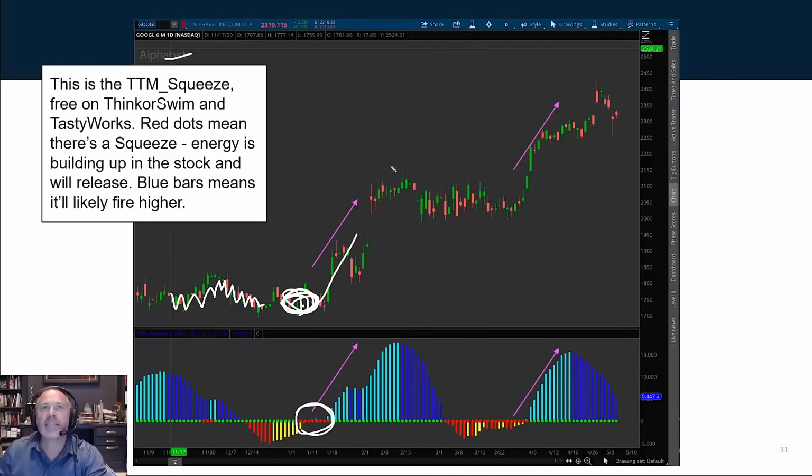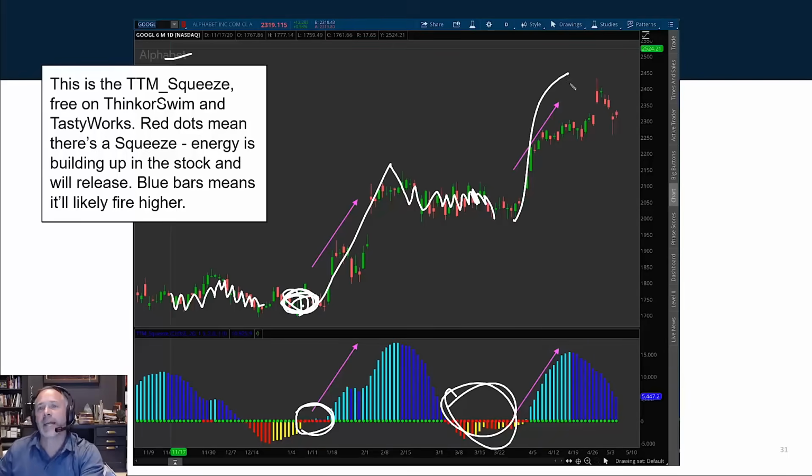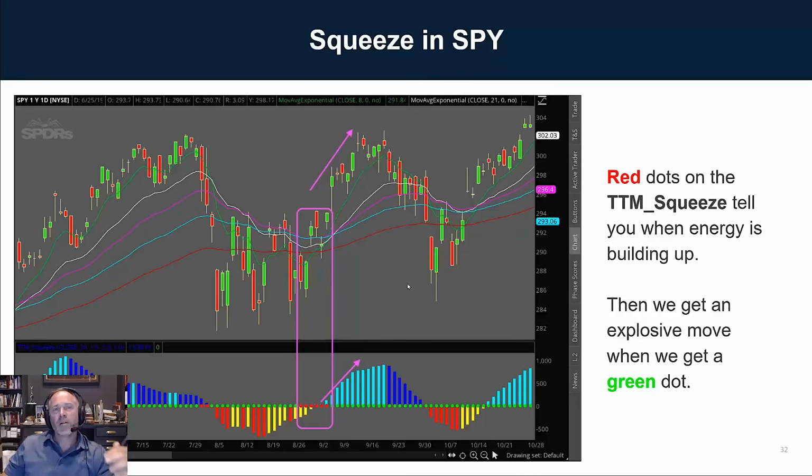And then it releases it. And then it starts to build up energy again, right? And then it releases it again. So even though I like trading Google, I'm only going to trade it when the setup is there. And it's so important. It's great on the indexes as well. So again, same idea. Here's a squeeze, right? Daily chart. And by the way, you can use this on any time frame.